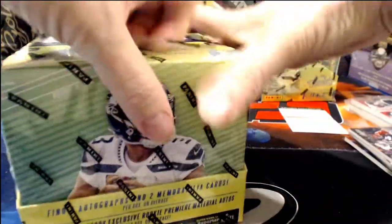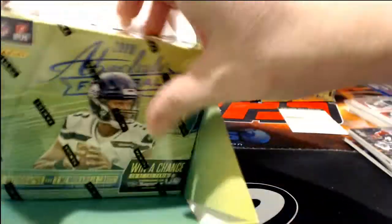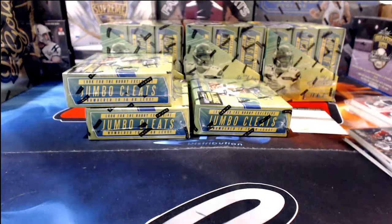Don't forget, we also have one redemption that we'll be flipping over at the end of the break. Of course, we may find more between now and then, but one that I know of at this moment in time, anyway.